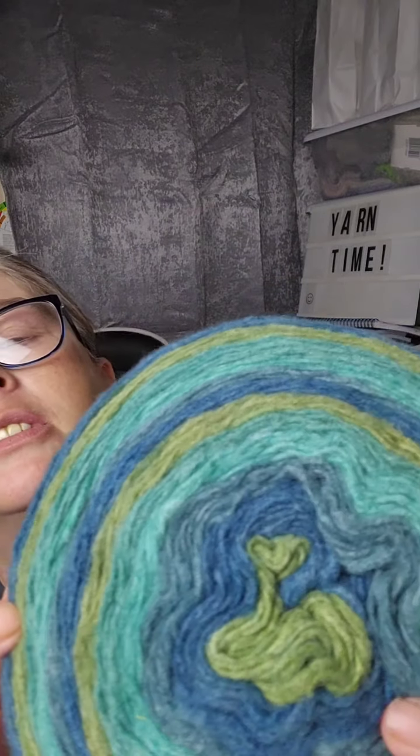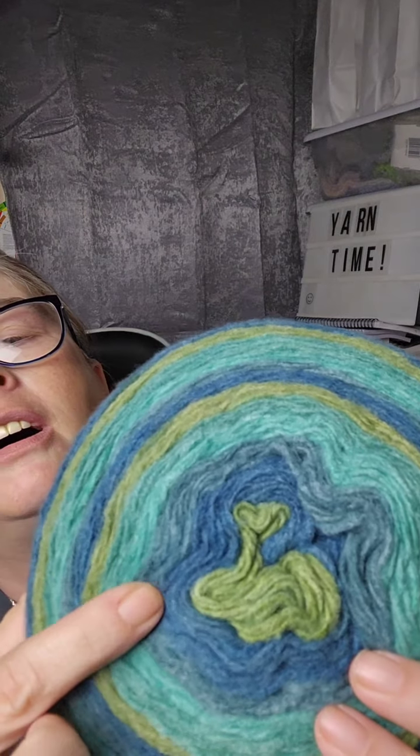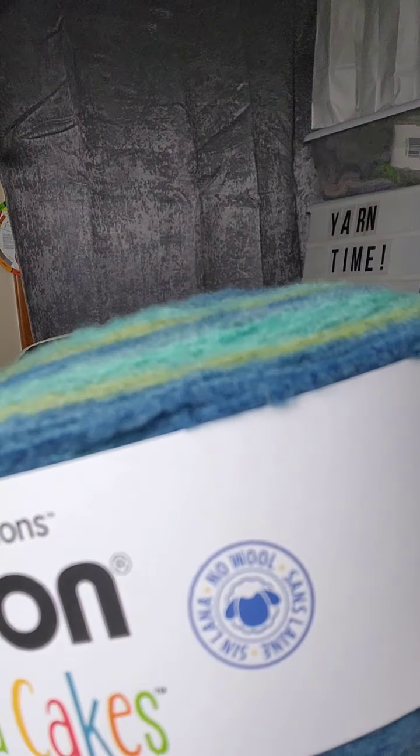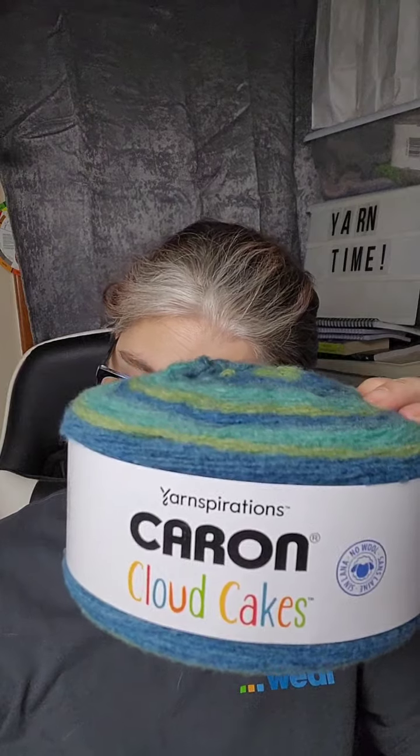But look at these colors. And then you go, oh, it's so soft. It does feel like wool in a sense, but it's softer. But it says no wool. Right here. Yeah. Right there. Can you see that? No wool. And then this one was called, I don't know, kelp.